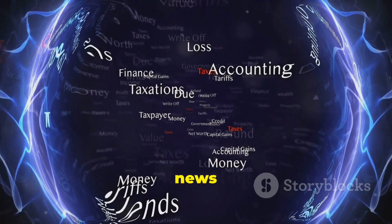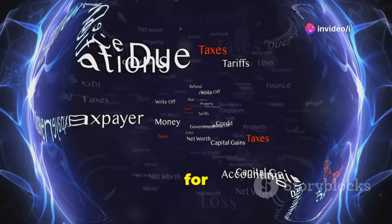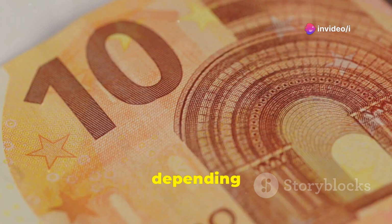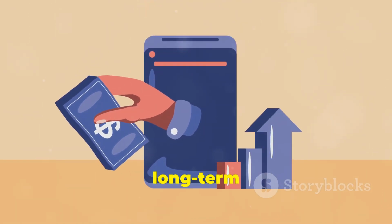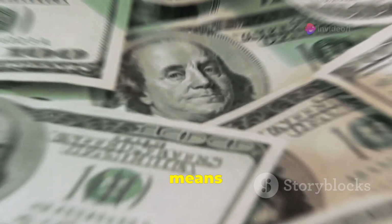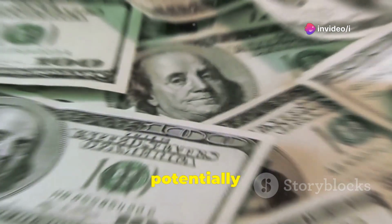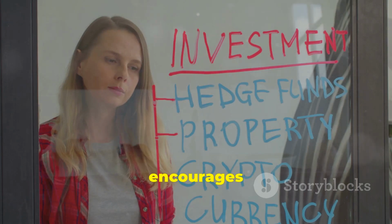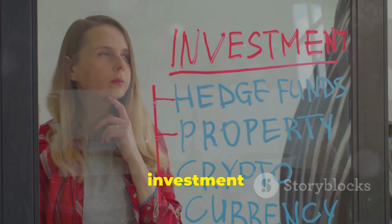But here's the good news. Long-term capital gains, which are profits from selling assets you've held for over a year, are taxed at a much lower rate. In fact, depending on your income level, you might even qualify for a 0% long-term capital gains rate. So what does this mean for you? It means that by simply holding on to your investments for longer than a year, you can potentially save a significant amount of money in taxes. Plus, it encourages you to be a more disciplined and long-term investor, which can lead to better investment outcomes over time.